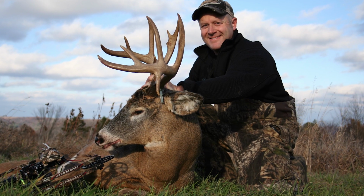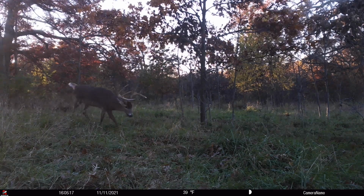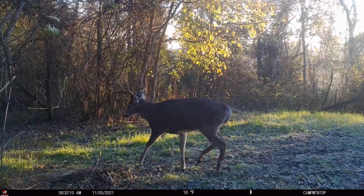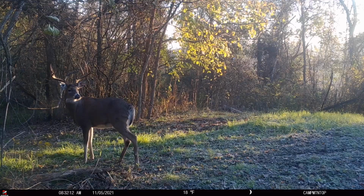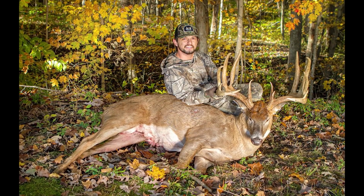Sometimes watching a deer grow for years and executing a well-formulated plan gets the job done. Sometimes sitting on a rut funnel and hoping by chance a decent buck walks by in range gets the job done too. There's no greater example of random chance getting the job done than the Dustin Huff buck.